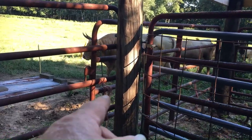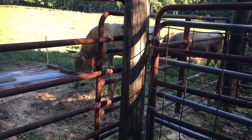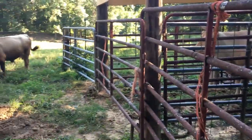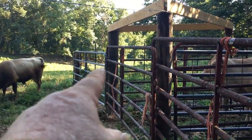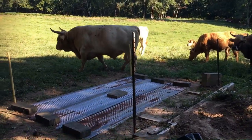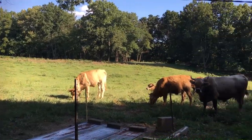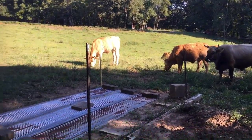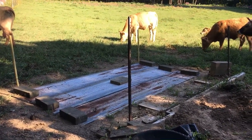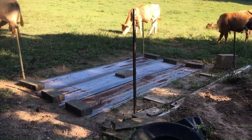I should chain that gate to this one. It's not hooked at the bottom, but it's hooked at the top. But I got it. That's it, bully. You can't get out that way. I got it hooked up there. I got it hooked over there. Look at his horse flies. I feel sorry for him. Okay, I'm done here for today. If I get Quikrete tomorrow, I might even pour this out. Or if not, I'll do it Saturday.